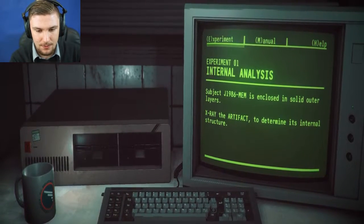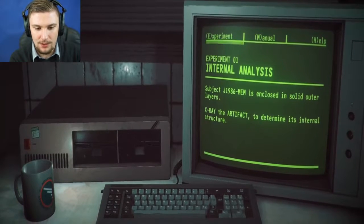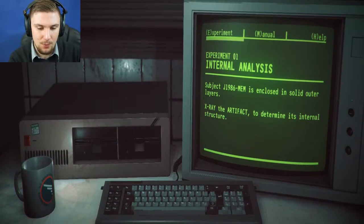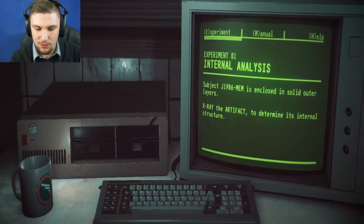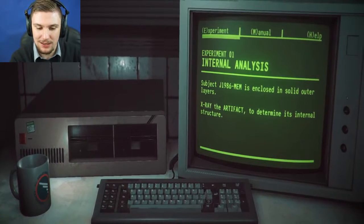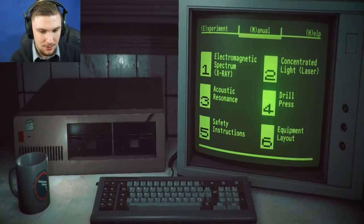Experiment 1. Internal analysis. Subject J1986-MEM is enclosed in solid outer layers. X-ray the artifact to determine its internal structure.